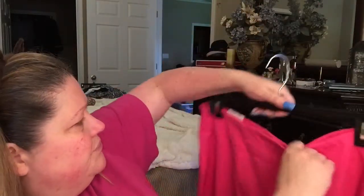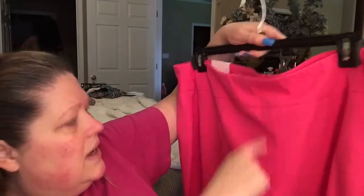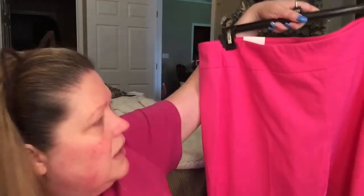Let me show you what I'm going to be wearing. Both of these came from a store called Belk. It's along the same lines as Macy's, I guess. The brand is Crown and Ivy. I have these pink pants here. They're just a pull-up style. There's no elastic or anything around the waist. It's just a flat front pair of pants.